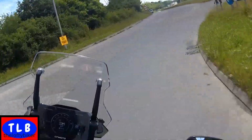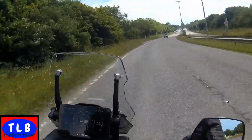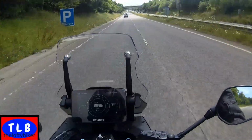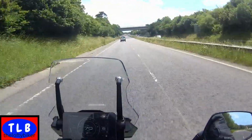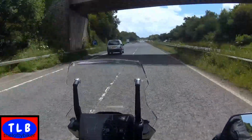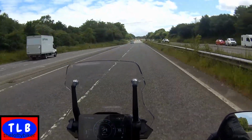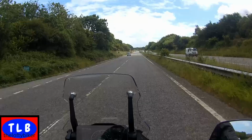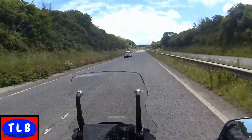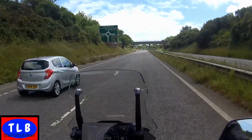Here we go, nice and steady second gear. Same again, up to 5. Yeah, the hill has made absolutely no difference whatsoever. It pulls up to 70 very, very easily indeed. I think you might be impressed with this bike if you took it out. I'm going to nip over to the left and get back to Damerells.